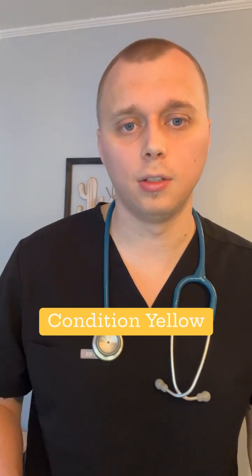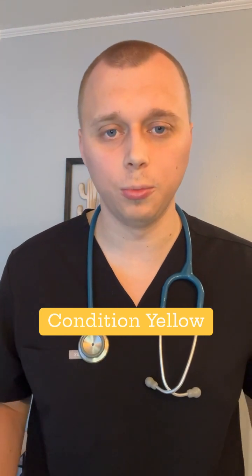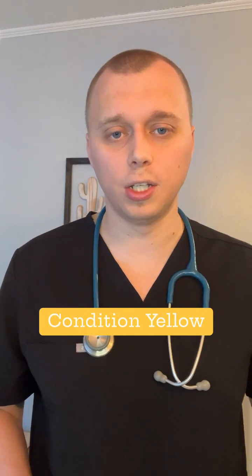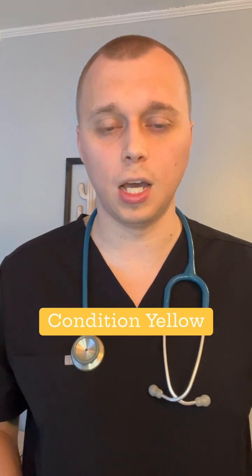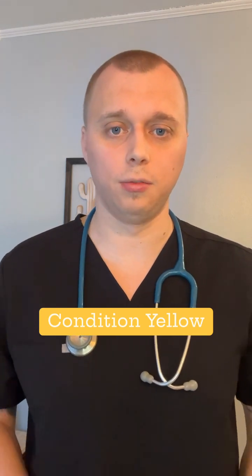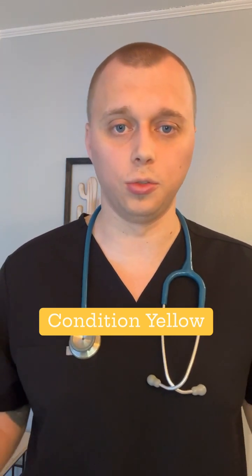All right, this last activation overhead, we don't use it anymore. It's funny, for all my ER nurses out there. We used to call a Condition Yellow when the ER was oversaturated. That is always the case now, so they've literally taken that away from us because it doesn't do anything anymore.